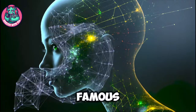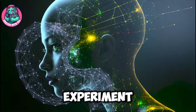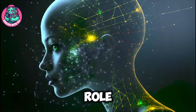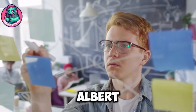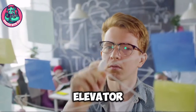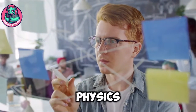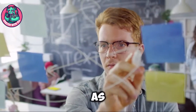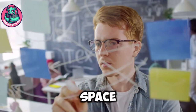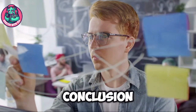One of the most famous thought experiments is the falling elevator experiment, which played a crucial role in developing the general theory of relativity. Albert imagined a person inside an elevator which is falling freely in a gravitational field. According to the principles of physics, the person would not feel their own weight. They would feel as if they were floating in space without gravity.